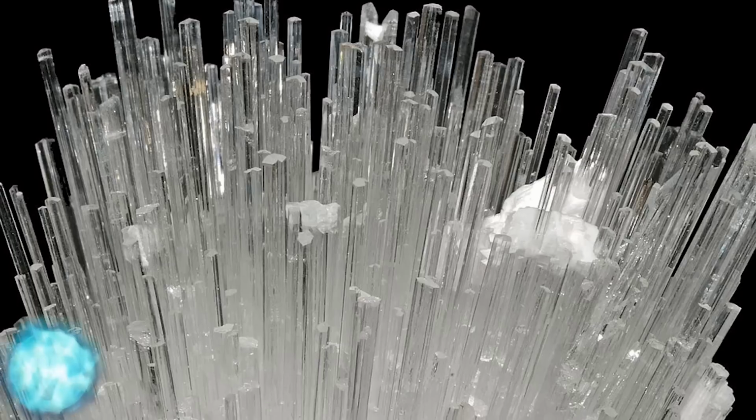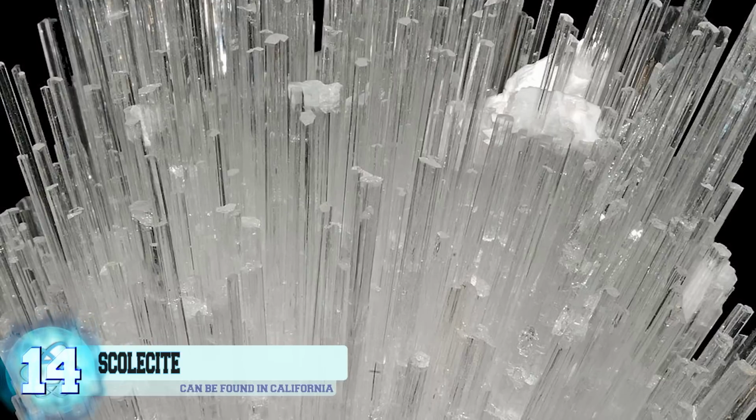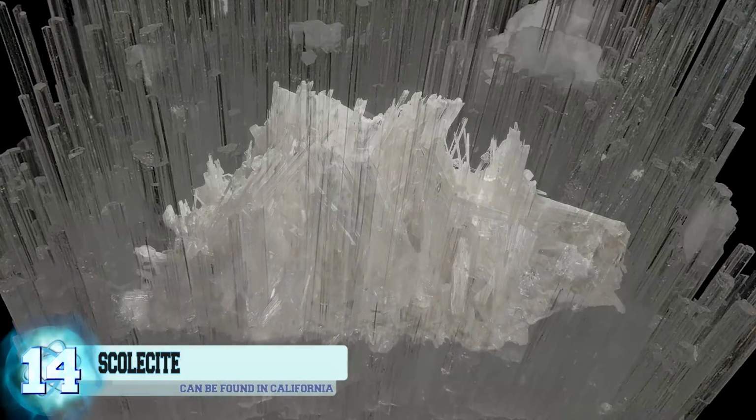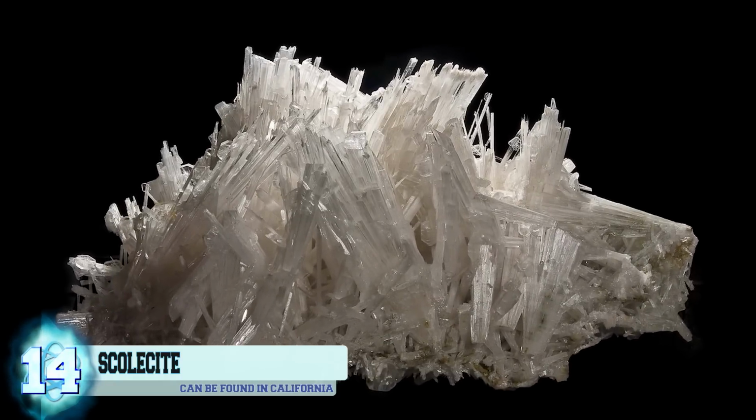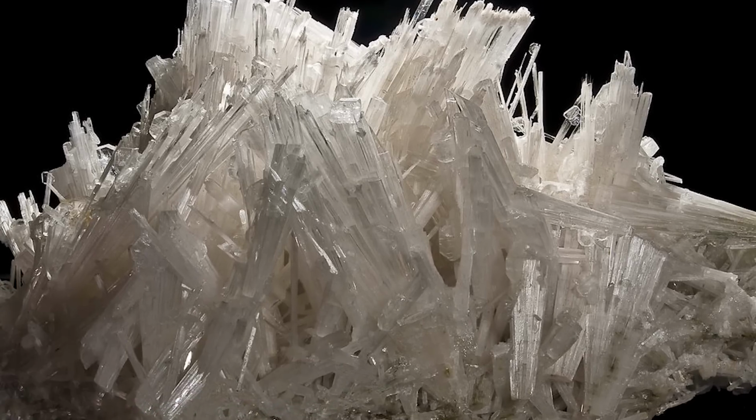Number 14, scolecite. The striking prismatic needles on these minerals are most often colorless, which gives them an icy cold feel, but they can also come in green or red variations. The brittle mineral can be found in certain areas of California, Brazil, and Scotland.